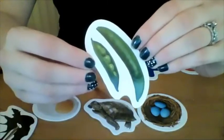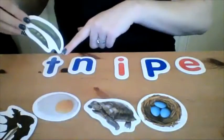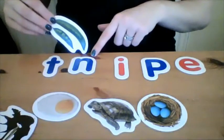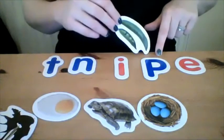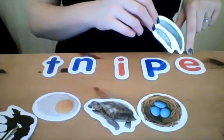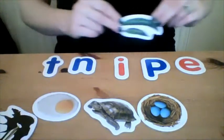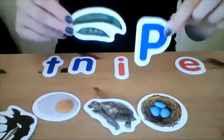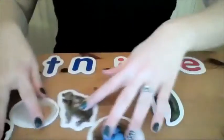Yes, they're peas. Peas. Can we hear t in peas? I in peas. P in peas. Or e in peas. What's the first sound? Can you shout it out at me? Yes, it's our p, peas. It's the first sound we can hear. Fantastic. Let's pop that underneath.